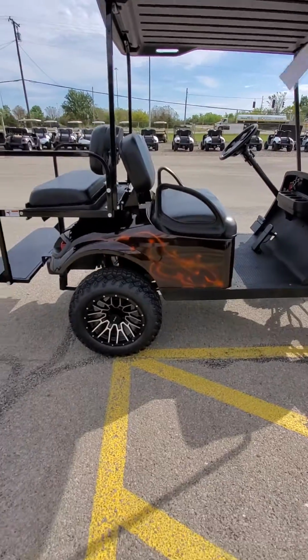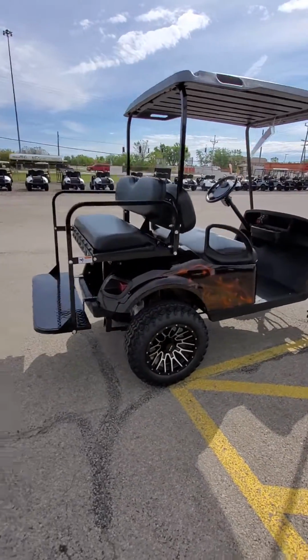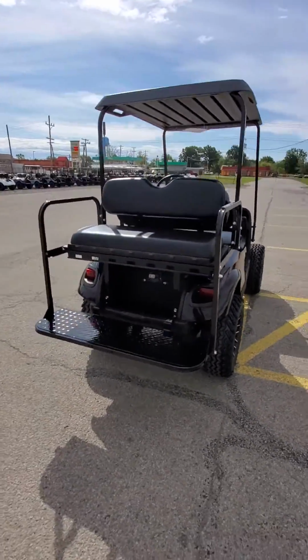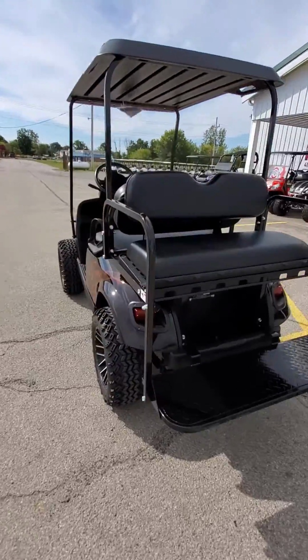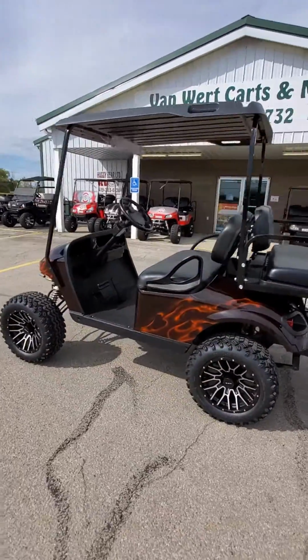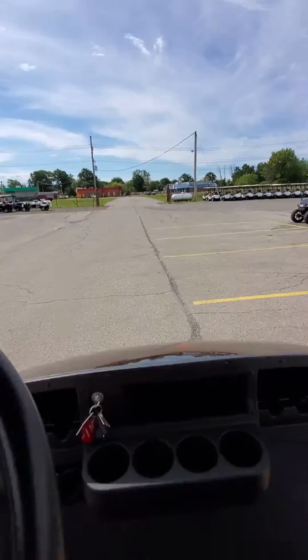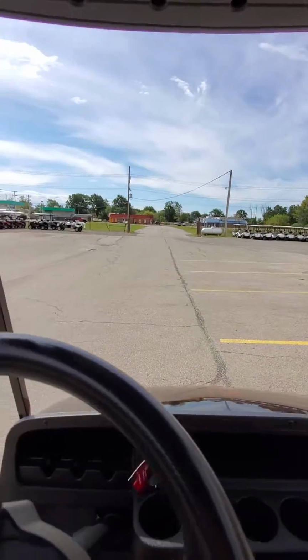It does carry a 1-year dealer warranty on it as well, on everything with the exception of normal wear and tear, obviously. But hey, get out here. This thing is sharp. Don't let this one get by without coming out and taking it for a drive. As a matter of fact, speaking of taking it for a drive, let's go ahead and do that.